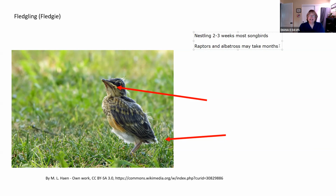Once they leave the nestling stage, they are what we call fledglings. This is a fledgling. Fledglings are full grown. They are the same size as the adults. They are fully feathered, little asterisk here, and ready to learn to fly. So when we look at a bird and we try and tell if it's a fledgling, this robin has no tail feathers. So it's not uncommon for fledgling birds to have short tails, shorter than what you would see in an adult.